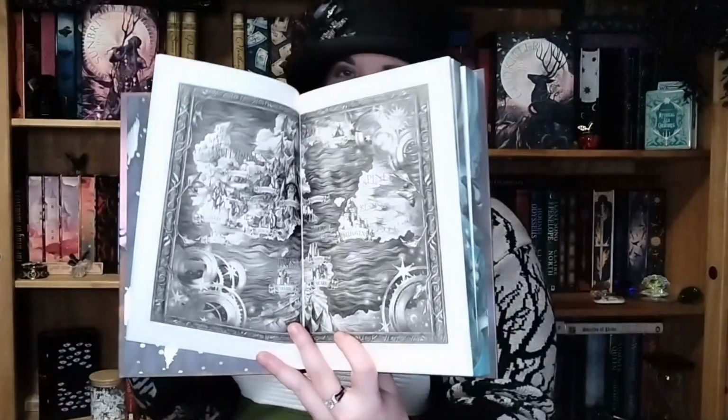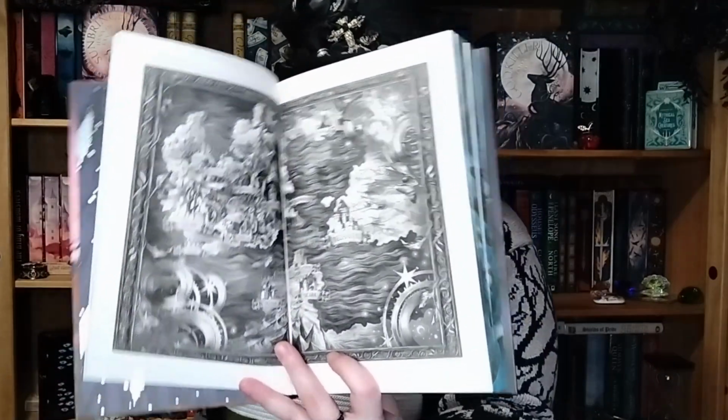And we have a map. I love having a map. Now I am not going to read the blurb, simply because I haven't read the second book yet and I don't want... It might spoil it, it might not, but because I've started the trilogy, I would like to just get no spoilers.